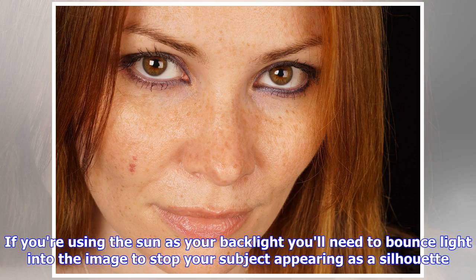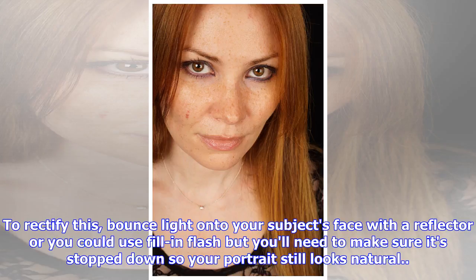If you're using the sun as your backlight, you'll need to bounce light into the image to stop your subject appearing as a silhouette. To rectify this, bounce light onto your subject's face with a reflector, or you could use fill-in flash, but you'll need to make sure it's stopped down so your portrait still looks natural.